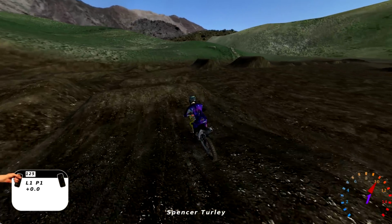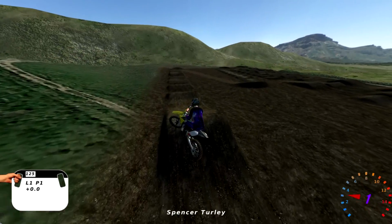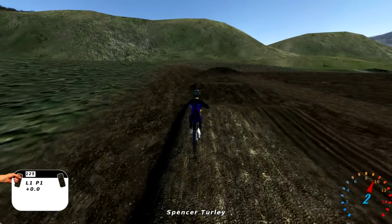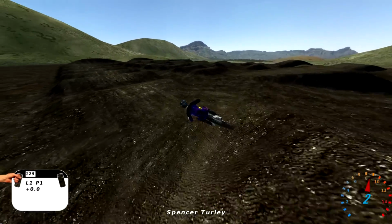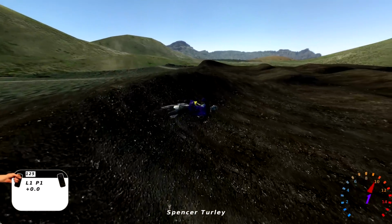You pretty much got to be an expert to huck that all the way over. So it's like a super hard track, but a super easy track at the same time. Like if you don't go for the big stuff, then it's going to be like an amateur track. But if you go for the big stuff, it's going to be harder than a pro track. So a little bit harder. I wouldn't say a lot harder, but definitely a little bit harder.